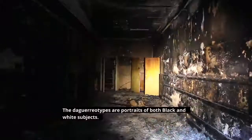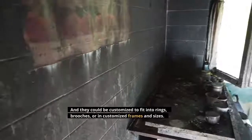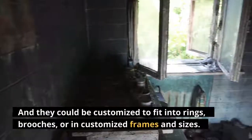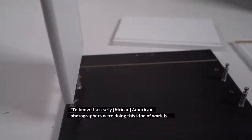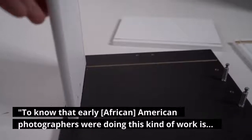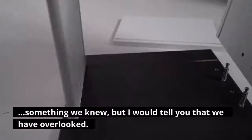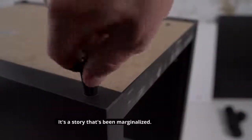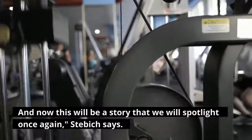The daguerreotypes are portraits of both black and white subjects. And they could be customized to fit into rings, brooches, or in customized frames and sizes. "To know that early African American photographers were doing this kind of work is something we knew, but I would tell you that we have overlooked. It's a story that's been marginalized. And now this will be a story that we will spotlight once again," Stebich says.